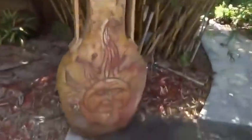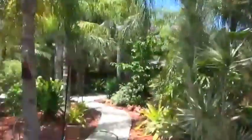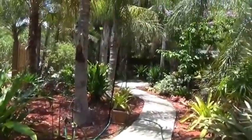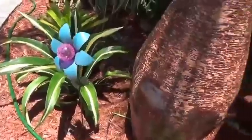Now, this is another little project over here. It's my little secret Buddha garden. I love Buddha. Still under construction. I've got a lot of the bromeliads all over the place. Everything's perfect when you come out in here. Make me jealous. I'm working on this. Pretty little things. Everything's pretty.